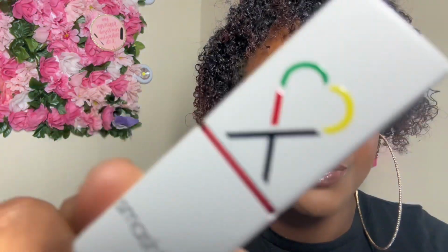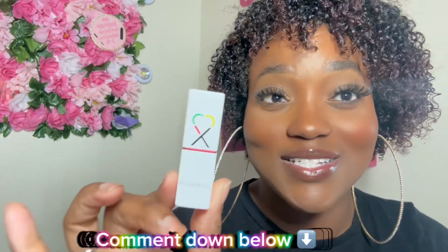This is really, really cute. It has a red strip going around the whole entire lip. Comment down below, would you buy this? Like, would you purchase this? This is cute. I would purchase this for packaging alone. This is really cute. All right, so Be Seen.